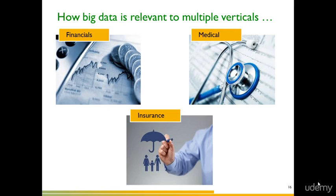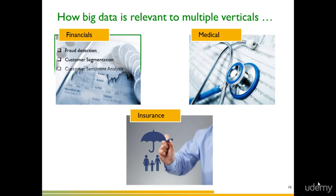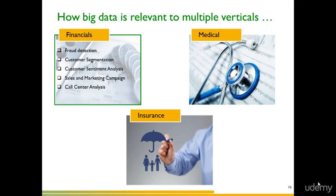Financials. Fraud detection. Banks and credit card companies are monitoring spending habits on a real-time basis. Customer segmentation applies in every industry, from banking to retail to aviation to utility and others, where they deal with the end-to-end customer who consumes their products and services. Customer sentiment analysis. Responding to negative brand perception on social media and amplifying the positive perception. Sales and marketing campaigns. Understand the impact and get a closer view of customer delight. Call center analysis attempts to take unstructured voice recordings and analyze them for content and sentiment.